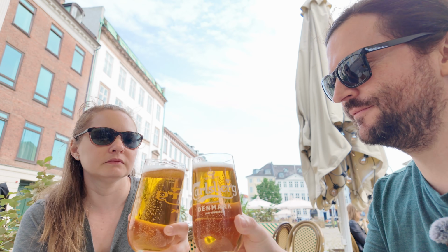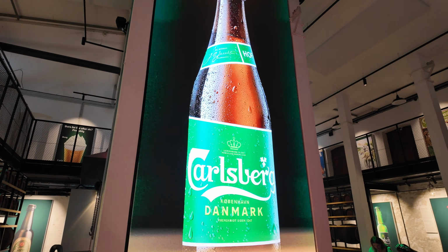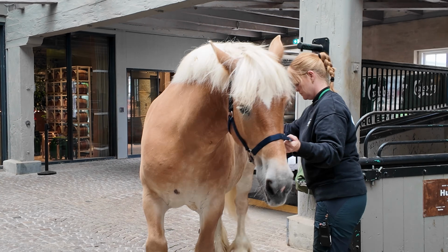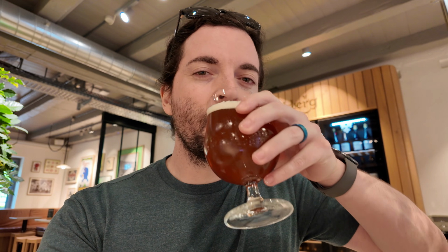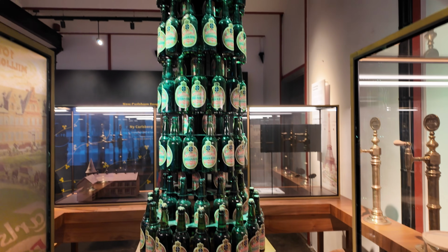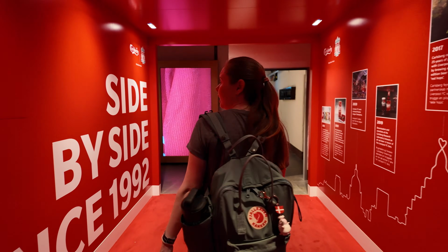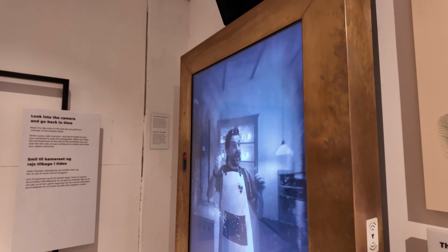Today, we're diving into Copenhagen's beer history at one of the city's most popular attractions, the Home of Carlsberg. From the iconic horses to fresh pints straight from the brewery, this museum showcases the legacy behind one of the world's most famous beers. But is it worth your time? Come along and find out.